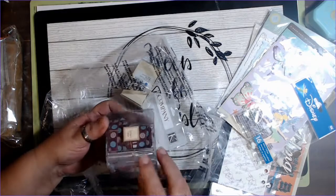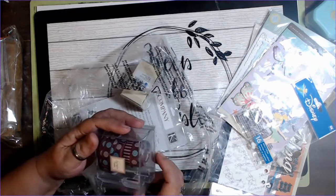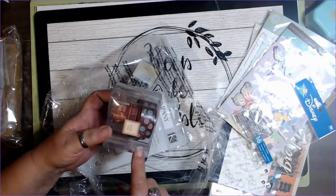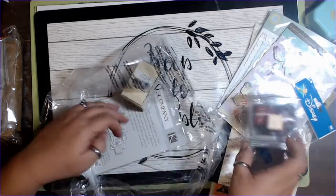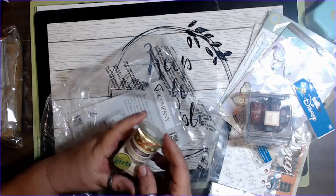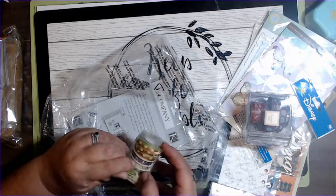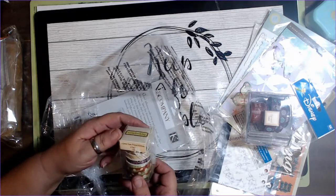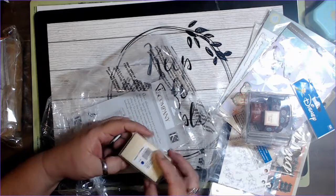These little tape dispensers. I love these washi tape dispensers. They hold like 3-4 rolls of washi tape, and you can just put them on your workstation so that if you're using washi tape, it's easier to use. And then there was this one, jewel tone printed ribbon, 6 yards. They're kind of cute, so I grabbed those.